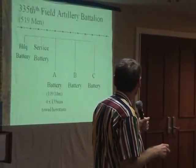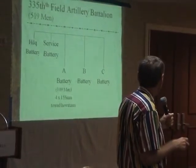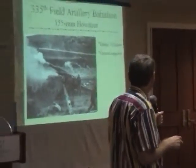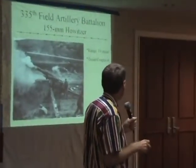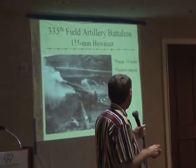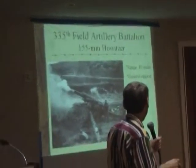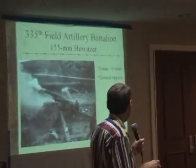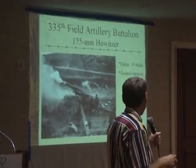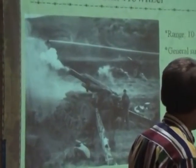The 335th Field Artillery Battalion had a similar structure, three firing batteries, each one of the batteries again having four guns. This battalion, though, was armed with larger guns, 155-millimeter howitzers. It had a greater range, about 10 miles, and it was intended more as a general support battery for the division to apply additional artillery firepower on particular targets, depending upon what the main effort was or where the need might be the greatest at that time. This battalion might one day be supporting mostly the 345th, the next day it might support the 346th, just depending upon what the division main effort was at that particular moment.